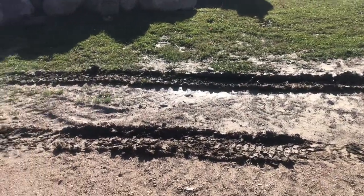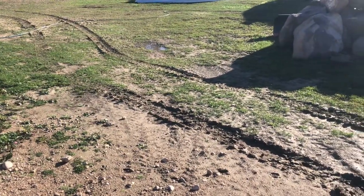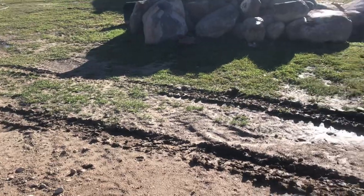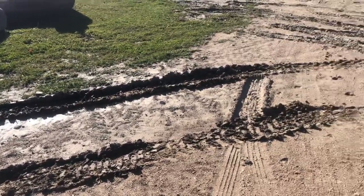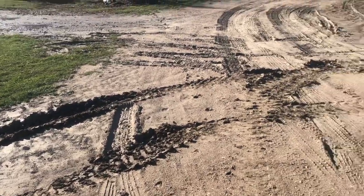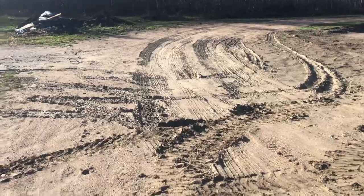All of the vegetables. This will give you an idea of basically how much rain we had. We can't even drive our vehicles through the driveway because it was so muddy. I think we basically got about 40 millimeters of rain in 2 days. So it's ugly. I got to try and get to the greenhouse now.